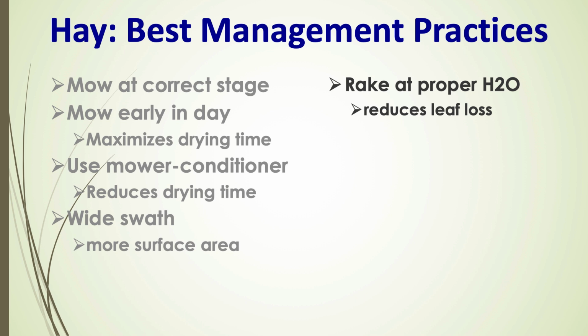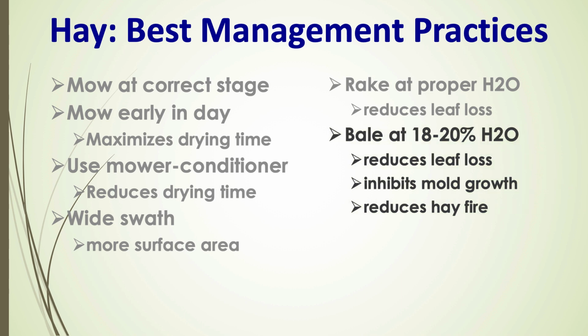Rake at the proper moisture, so 40% for legumes, 25% for grasses. Bale at 18 to 20% moisture. So we want to bale at a low enough moisture that will inhibit mold growth, and we found that to be around 18%, but not at a super dry moisture where we're going to start to lose leaf blades on alfalfa especially. If it gets too dry, then we need to delay baling until we get some dew on that crop to soften those leaves and make them more pliable. Otherwise, we'll have very high leaf loss.